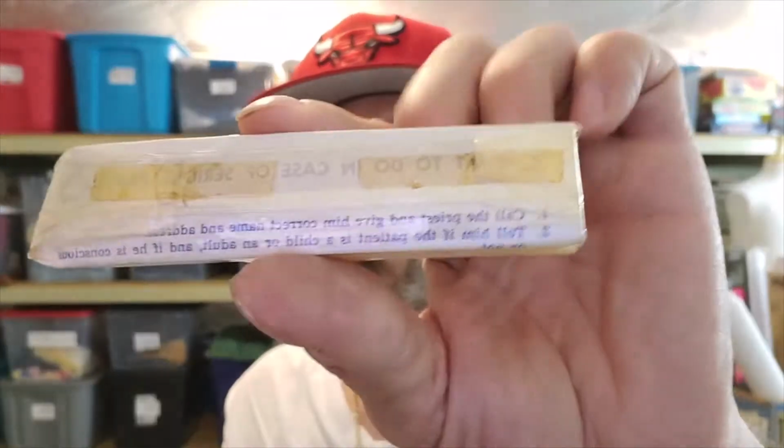All right, so I'm not sure what these are for. I don't know if this is for an exorcism. I don't know what the deal is with this thing, but it's pretty cool. And of course, it's Jesus Christ. When you hold it open, I was just watching somebody who told me to look out for these. It says what to do in case of serious illness. Call the priest and give him correct name and address. Tell him if the patient is a child or an adult and if he is conscious. Wow. Okay.